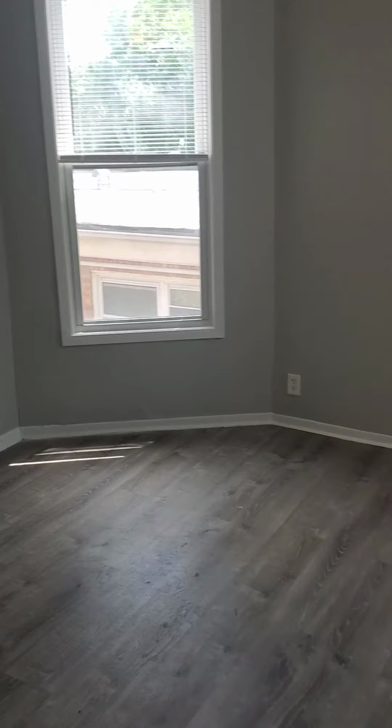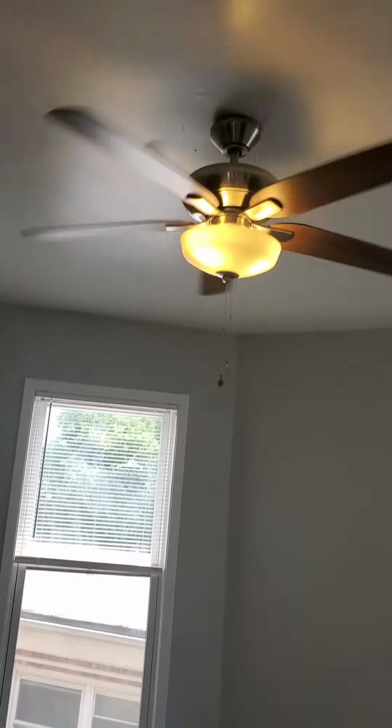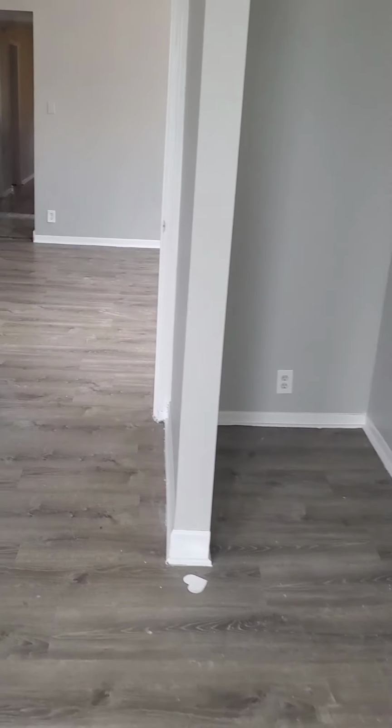As we come into the unit, we have the laminate flooring, freshly painted front room here, ceiling fans, windows with blinds. We're going to go into the first bedroom. Bedroom from another angle. Come back out to the front room, and go around to the second bedroom.